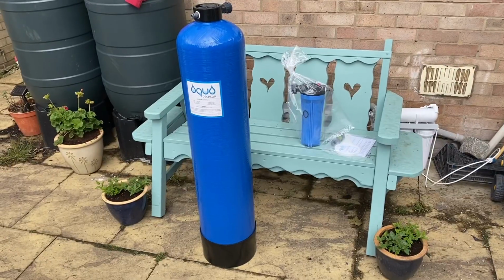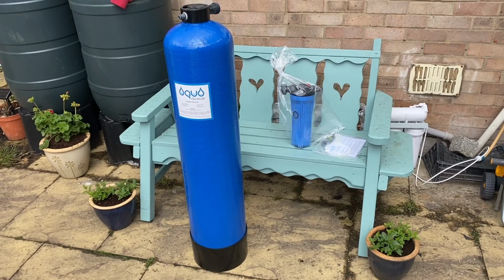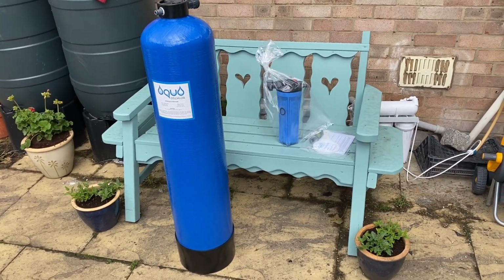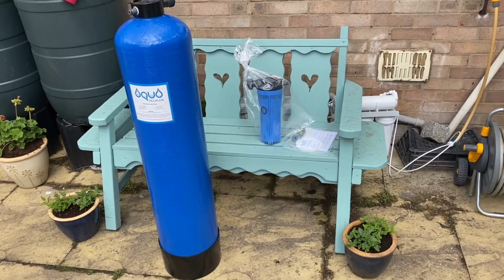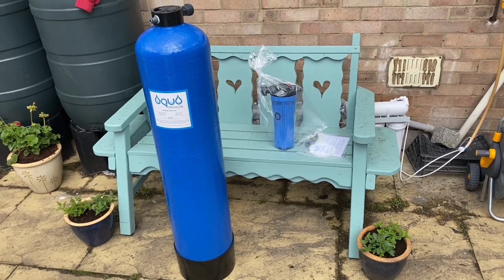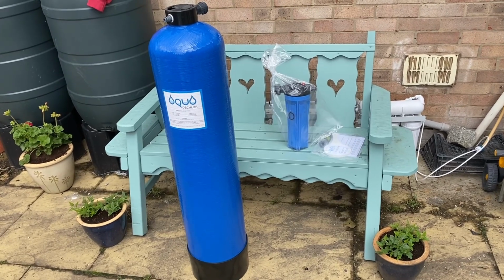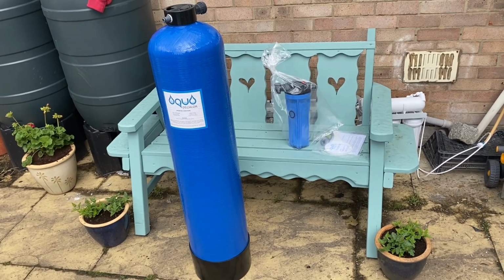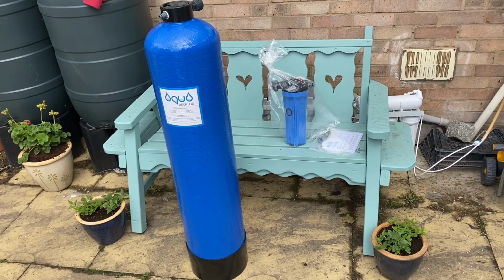Well, good Sunday morning, and I've just been to Coastal Koi and picked up my big blue dechlorinator. Now I'm planning to fit this in line with the RO device, then my Big Bertha, then this. And surely that has got to sort my water issues out. So I'm going to get it all plumbed up and then give you a look of it. So back in a bit.